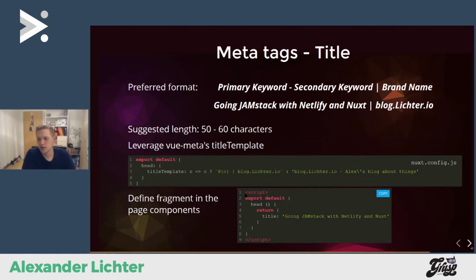Okay, so then you can define, as I said, the fragments, the title chunks, in page components, and you're good to go.